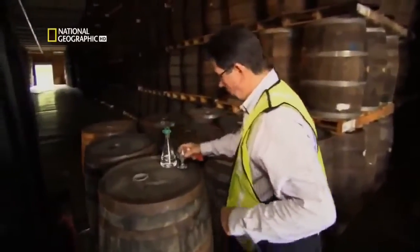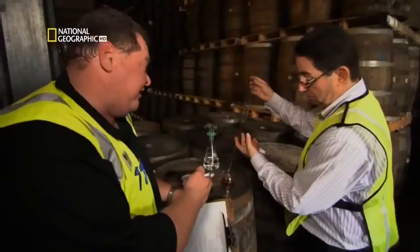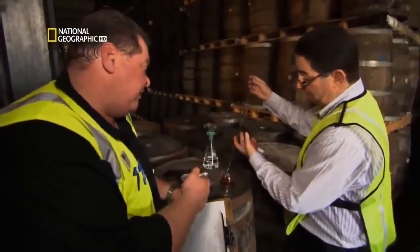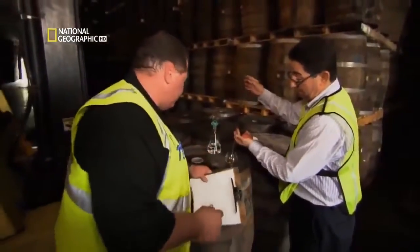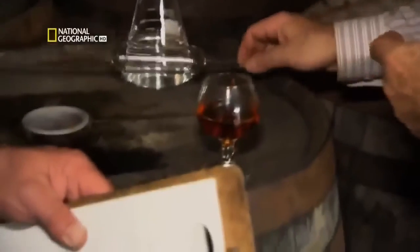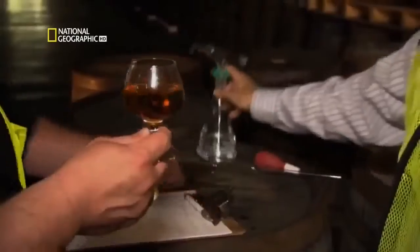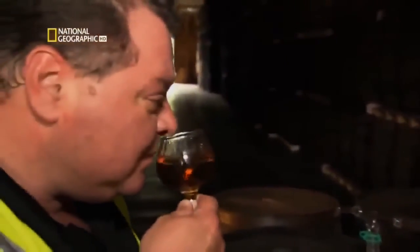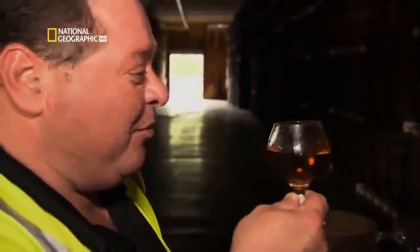But first, he needs to evaluate each barrel. This is, you said this was 19? This is over 1920, yeah. 1920? See, Willie? Wow, that's a beautiful color. This has a beautiful color. Check this out. I think it has the proper profile that we are looking for. Wow, this alone, Maestro, is fantastic.